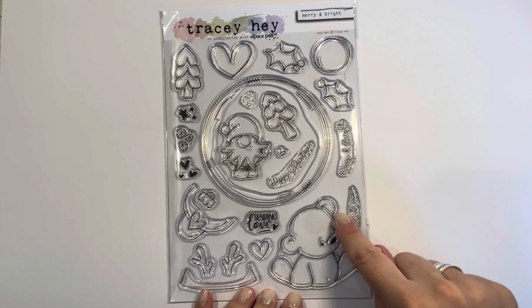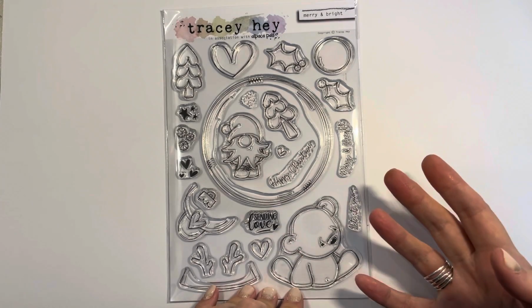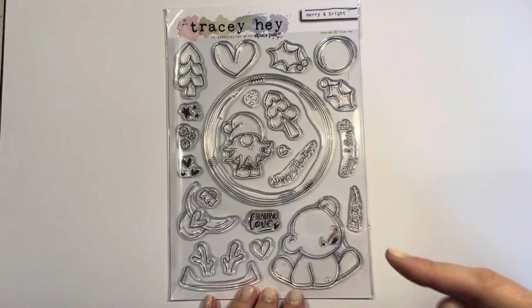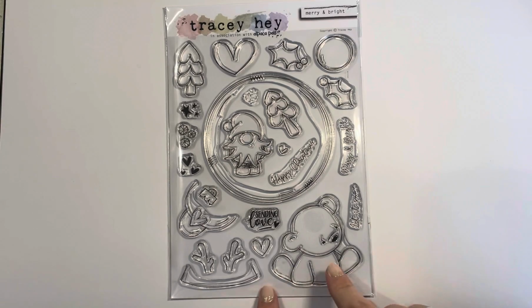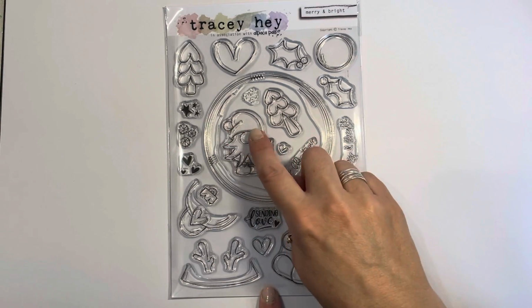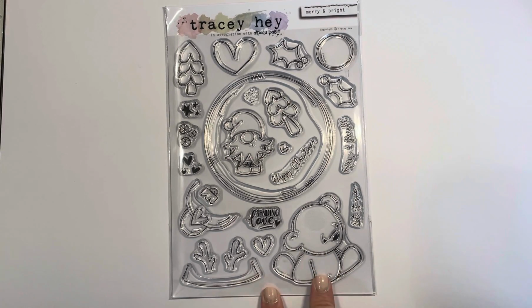The teddy bear here, again, I've drawn him just as he is, so a teddy bear can be any time of the year. It could be a teddy sat in a bubble. If you've got our Bubblicious set, this could work really well with it on a bigger scale. I've also put in the antlers, which you could pop onto the gonk's hat, or onto the teddy bear to make it more Christmassy. So there's lots of different variations with this set.